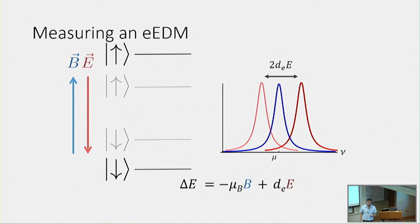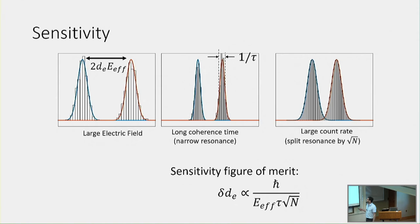So naturally, we want this electric field to be as large as possible so that we can separate these two lines as much as possible. And we want the coherence time to be also very long, because this allows us to see these lines as very narrow objects. And we also would like to have a lot of statistics, and a lot of statistics would help us find the exact center point of these Gaussians very accurately. So the optimal figure of merit at the shot noise limit ends up scaling inversely with the effective electric field applied to this electron, and with the coherence time, and as 1 over the square root of the number of ions. And this is going to follow us throughout the talk.